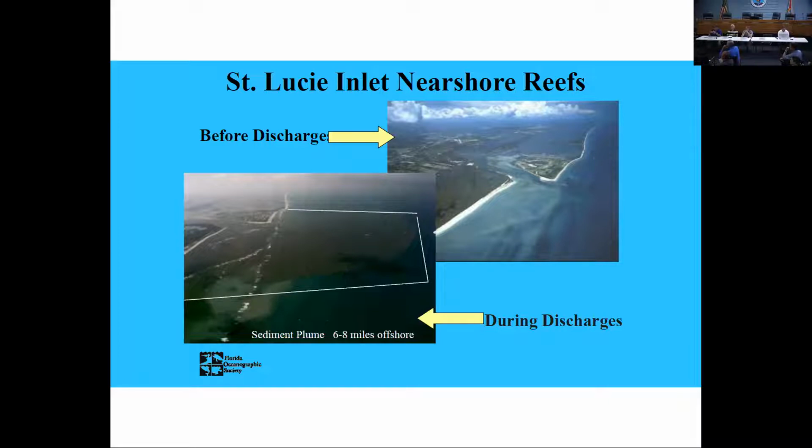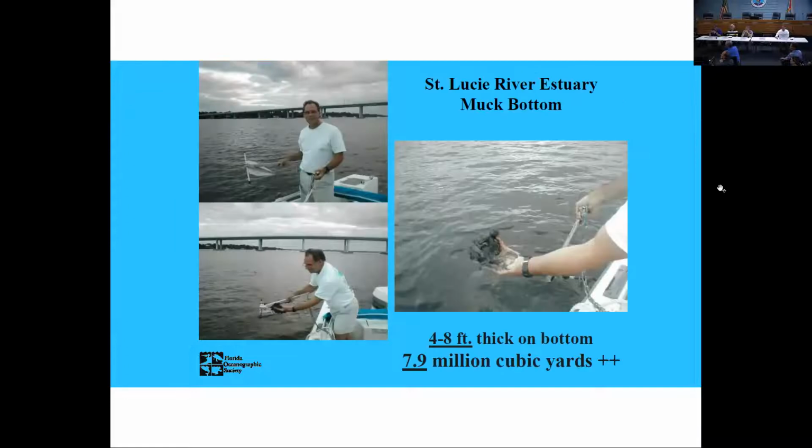I saw that Jackie posted some good ones from Ed that showed that clear reef to which extends down. But when we get that plume of nasty water, that lower left, you can see how far offshore it goes, 6 or 8 miles. Next slide. And this is the muck and silt and sediment it brings to our bottom.